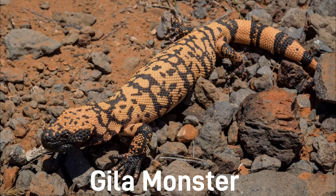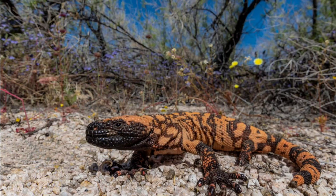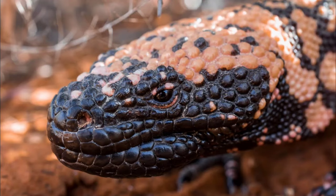And of course we have the famous Gila monster, the only venomous lizard in the state, and one of only two venomous lizards in the entire world.